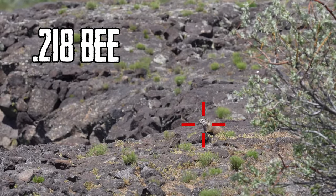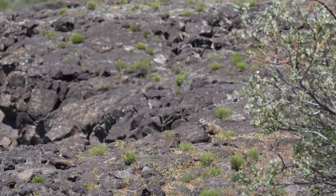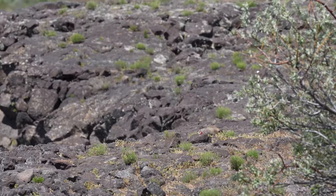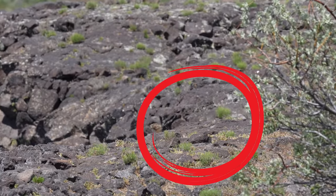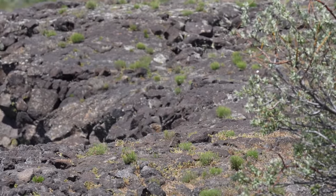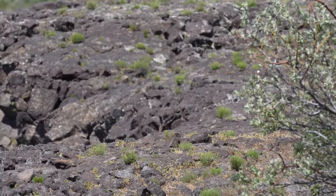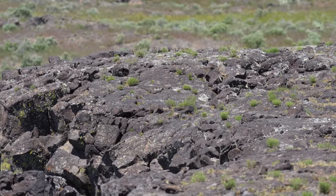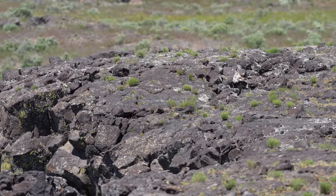Recording, go. Double. Hey. Yeah. You missed the one 10 feet in front of you. Okay, I got a double on those. It is. .218 Bee hit, double. Headshot, .22 Hornet.